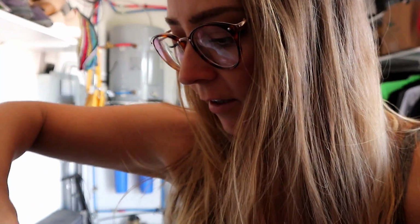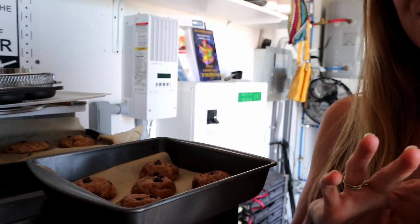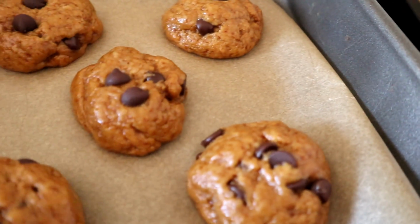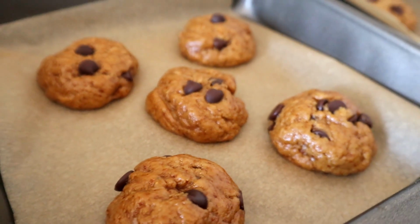I'm out here in the shed because I'm making cookies. I really wanted to try and make some healthy cookies with that einkorn wheat. Oh, there's a hair on here. I tasted the batter of these and they're so good. They're not oil free, but I only use like 2 tablespoons of coconut oil. I tasted the batter before I put them in and they're so good. I just cooked these, so they need to cool, and then these ones I'm gonna put in the convection oven.